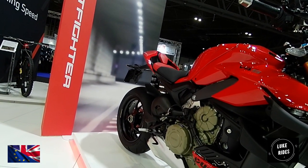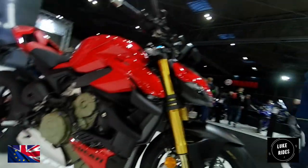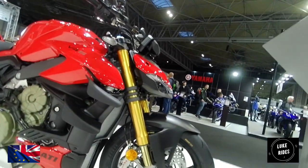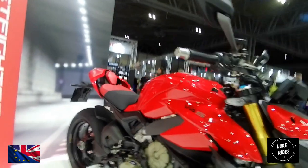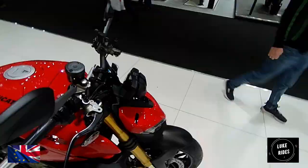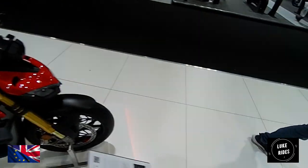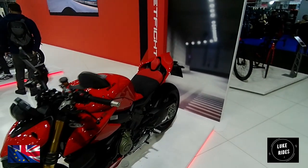and it really does make an impression. It's pretty jaw dropping, it's super pretty, really nice. What a super naked. Lovely touch there as well. LED lights. And then you've got the winglets.